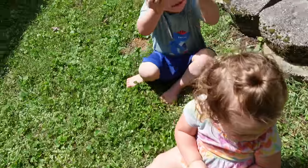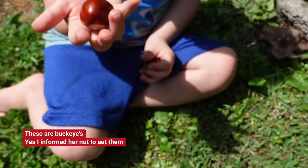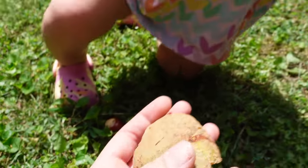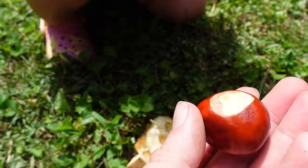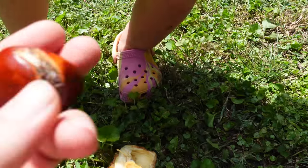You guys, I'm not 100% sure. Show them what you found, Bubba. Show them what you got. So these, I cannot remember the exact name. I'm going to have to Google it. But I found these laying on our ground in our backyard, and I was like, let me see. And sure enough, that's what's inside. These are laying everywhere. So they're not quite ready.